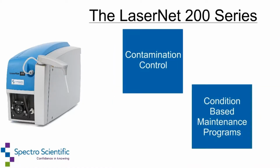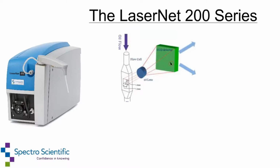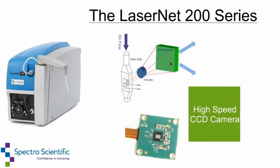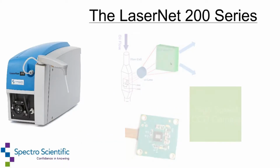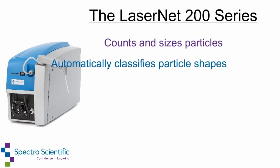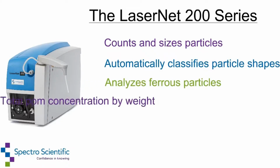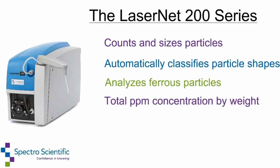and condition-based maintenance programs. It utilizes patented LaserNet Fines technology using a high-speed CCD camera to capture particles flowing through the flow cell. It counts and sizes particles in oil and fuel, automatically classifies particles' shapes, and analyzes ferrous particles by size and distribution, as well as calculates total parts per million concentration by weight.